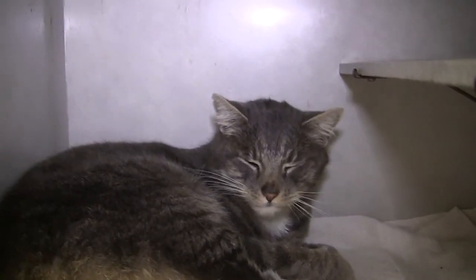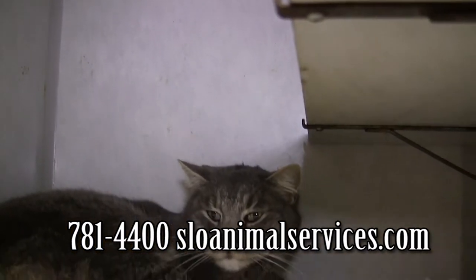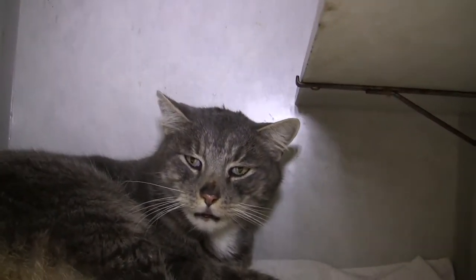Here's another tabby. This is Trey. He is about 3 years old, and his ID number is 222438. That is Trey, and look at his gorgeous green eyes. 222438, Trey.